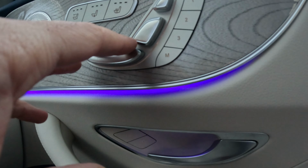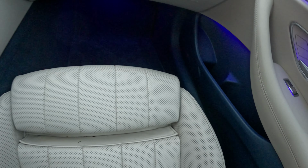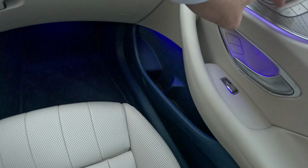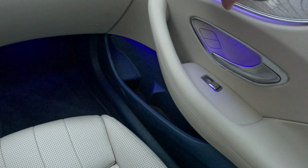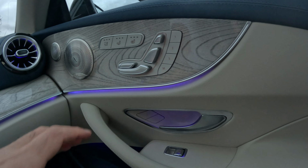Obviously, all your seating movements, right? You get the headrest. That's gonna take this little piece here in and out. Your lumbar, right? That's gonna move the whole chair forward and backwards. This is just for your back, right? To bring you a little bit more straight up or to lean a little bit.